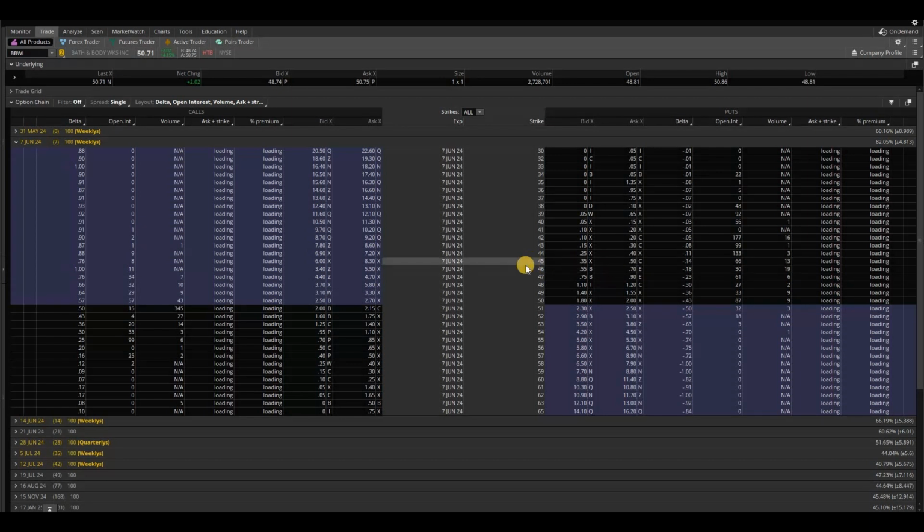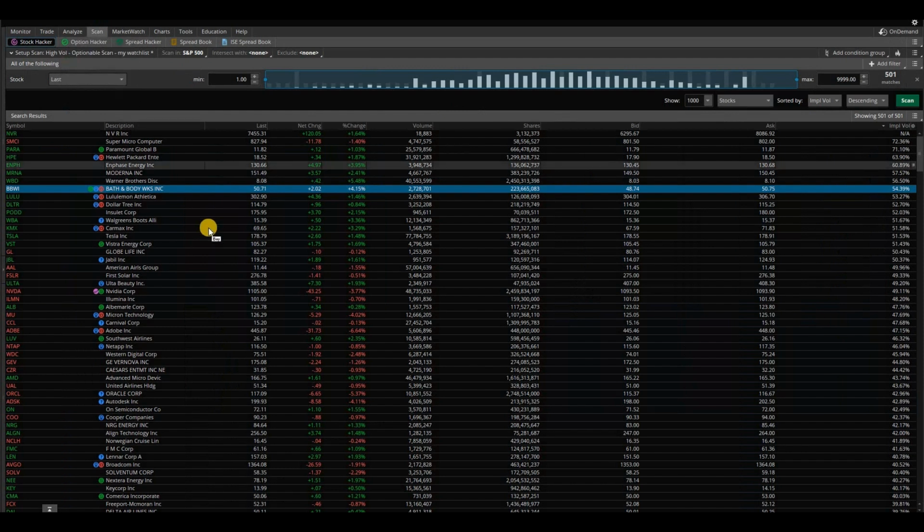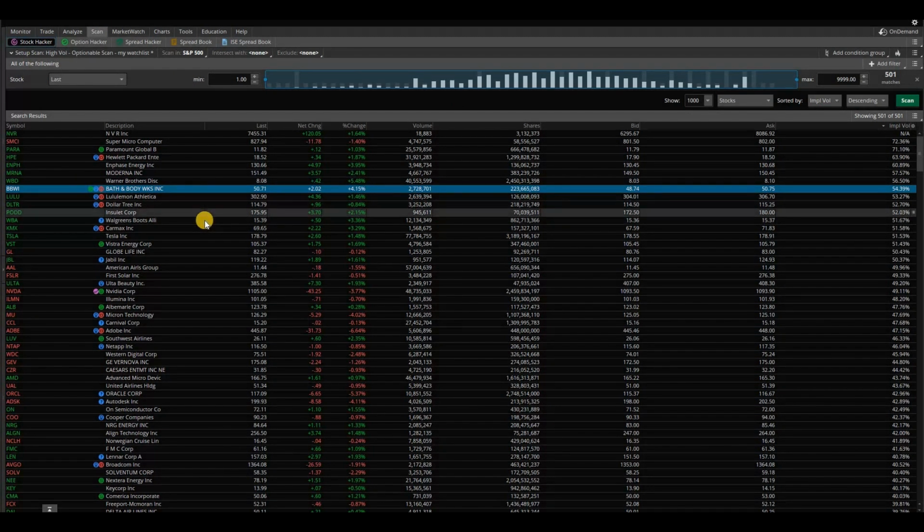Your risk here is if you did end up getting assigned, you would need $4,500 in order to purchase 100 shares. On the covered call side, you could currently buy 100 shares for $5,071 and then go ahead and sell the $51 call options and collect about $200 in premium, or about 4.07% in 7 days.